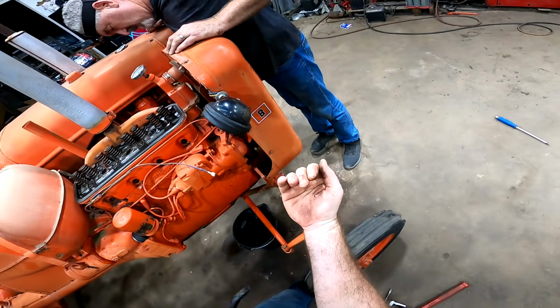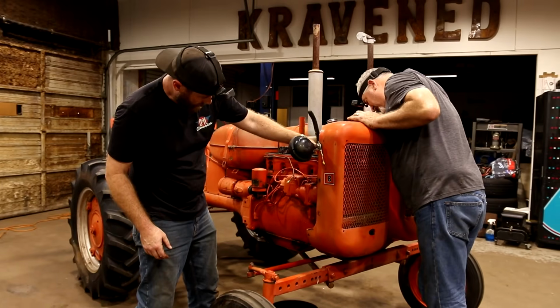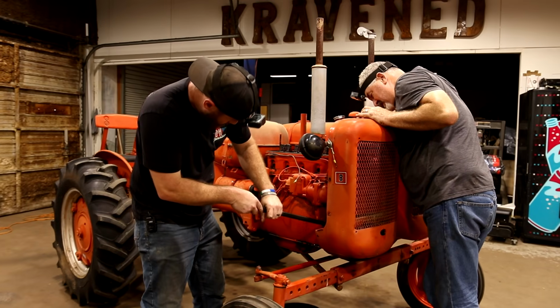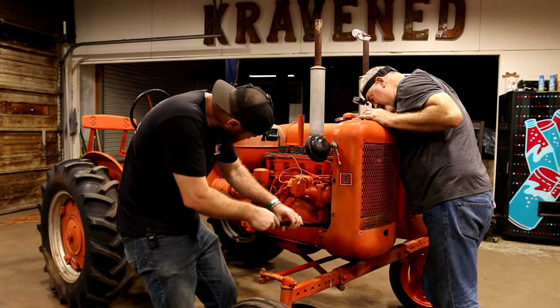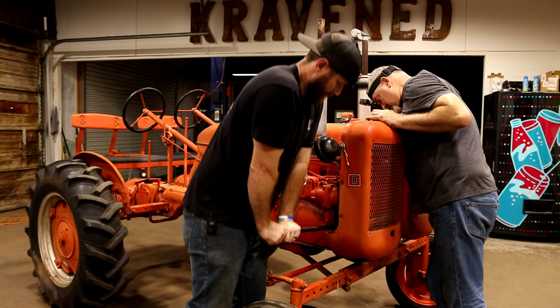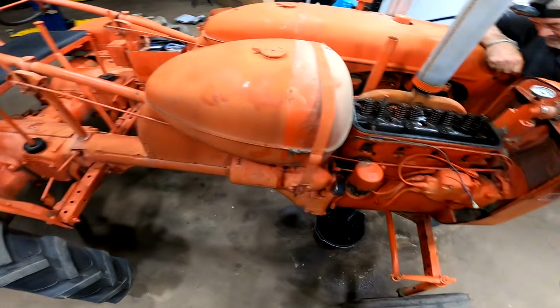It kind of landed in a bad spot too, straight up and down. Otherwise I could get it like that. That's what I was gonna say. It's just right in the middle of where that fan hits. I don't know.